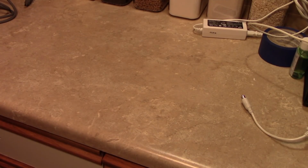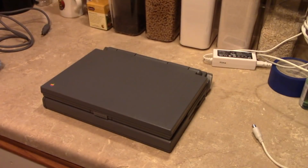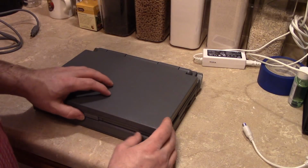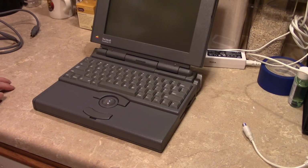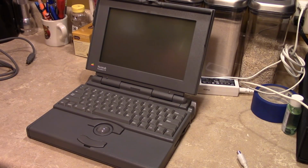So what I have here, oh, you all know what this is. I've had this laptop for now 12 years. This is my beloved PowerBook 170. This laptop is one of my favorite, one of my prized collection pieces. This laptop has been restored with the parts of 100 PowerBooks. I scoured all ends of the planet to put this one together.